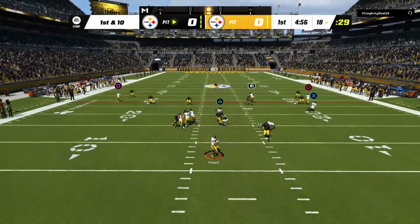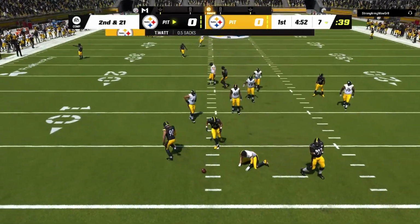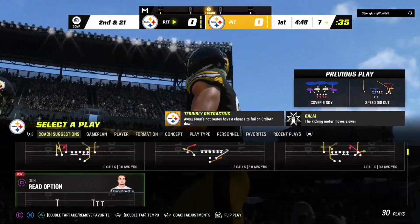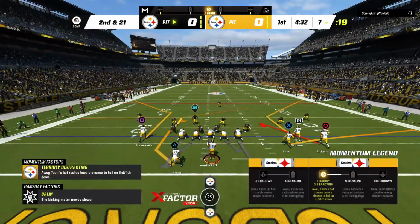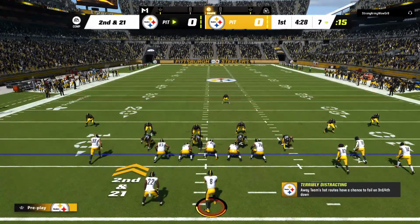Looking to throw right away, Pickett. And he's taken down, back at his own 7. Multiple players combined for their team's first sack of the game. Didn't have the greatest field position to start, did they? And now, after this sack, it's way, way worse. And right off the bat, first play of the game.